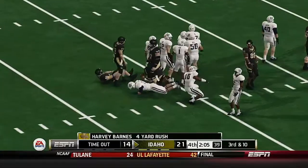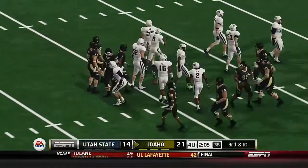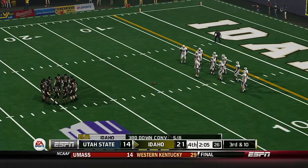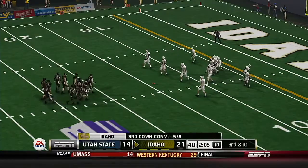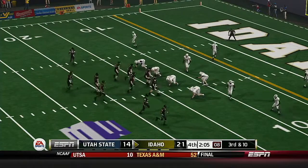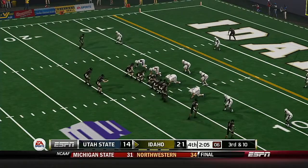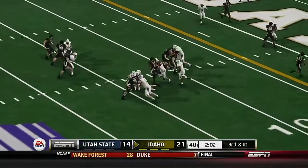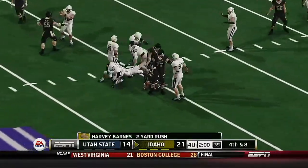Tackled after a decent run up the gut. Barnes gets about 4 yards on the play. Utah State's out of timeouts. This is the 11th play of this drive. A little more than 2 minutes to go in the fourth quarter. He fights forward to about the 13.